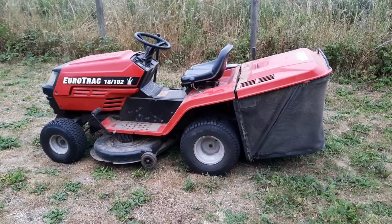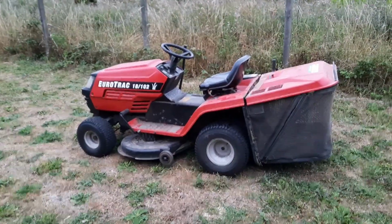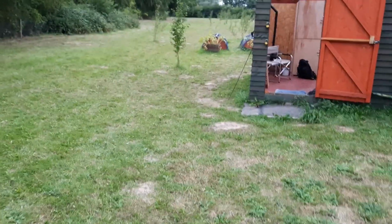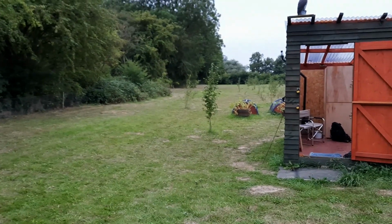It's worked really, really hard on some very uneven ground, which it's not really designed for, but it's done a really good job. There's no way I could have kept on top of this without that little machine. So yeah, thank you, little red tractor.